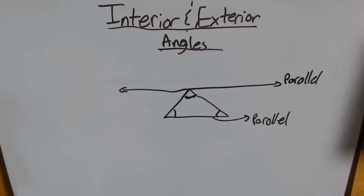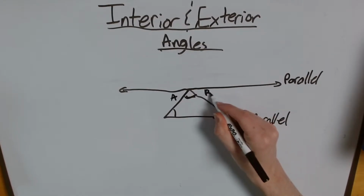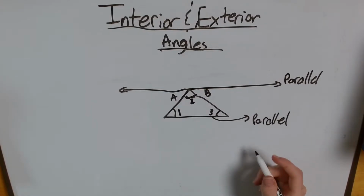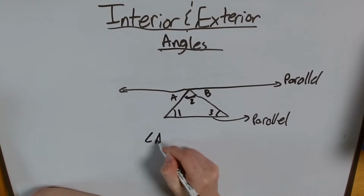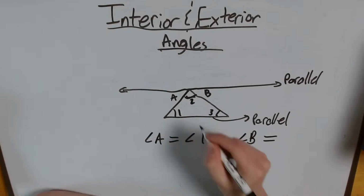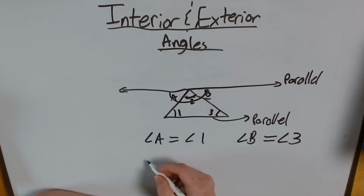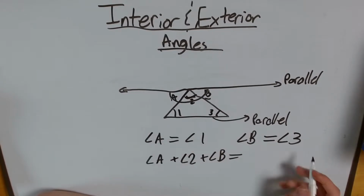Now, what's the point in doing that? Well, the point is I've created some more angles. I'm going to label these A and B. I've created them along with my original angles, which I'm actually going to title 1, 2, and 3. And here's where my proof comes in. We know by alternate interior angles, which we learn when dealing with parallel lines, that angle A is going to be equal to angle 1, and angle B is going to be equal to angle 3. Now, why on earth is that useful? Well, if you agree, this whole angle right here, or angle A plus angle 2 plus angle B, has to be equal to 180 degrees.